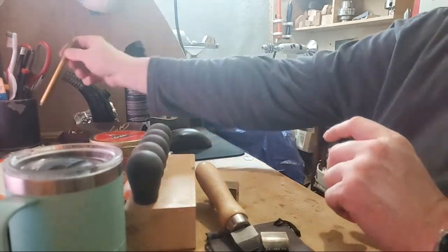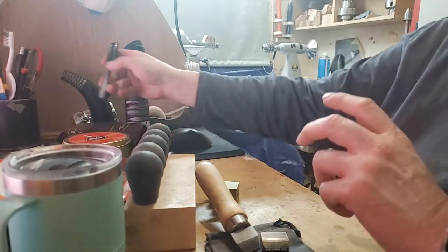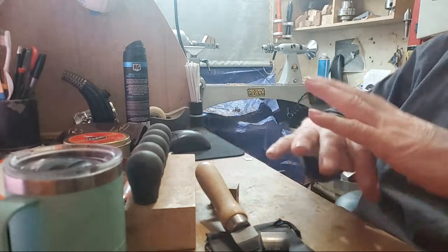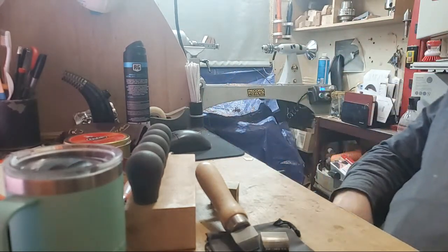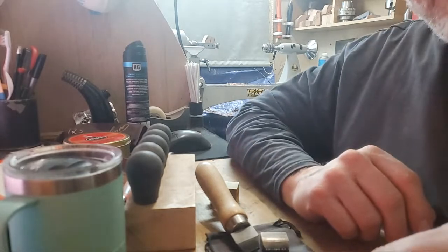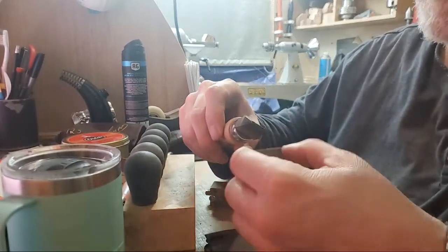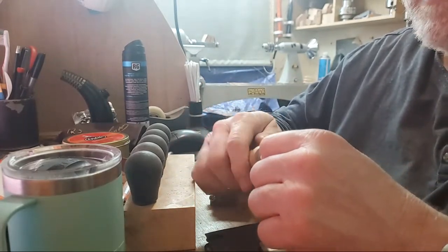It's very nice to get a pipe with nice packaging. I'm not dissing people who do that. It's a nice complete package. It's a nice addition to a complete rounded package. I just prefer to keep it simple.